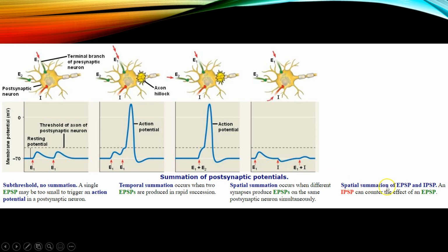Now, this same cell can also be getting inhibitory postsynaptic potentials. So you can have some synapses that are letting in negative ions like chloride. And so all of this is summating together. We have an excitatory synapse that's letting in a little bit of sodium. Then we have an inhibitory synapse that's letting in some chloride. This is hyperpolarizing the cell, and in this case, we're not getting to that threshold of excitation.